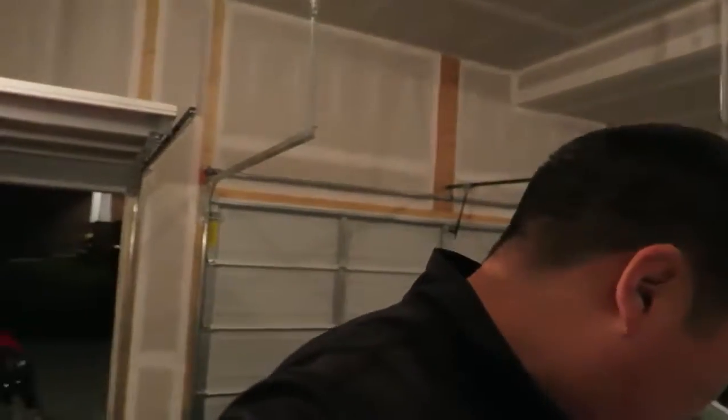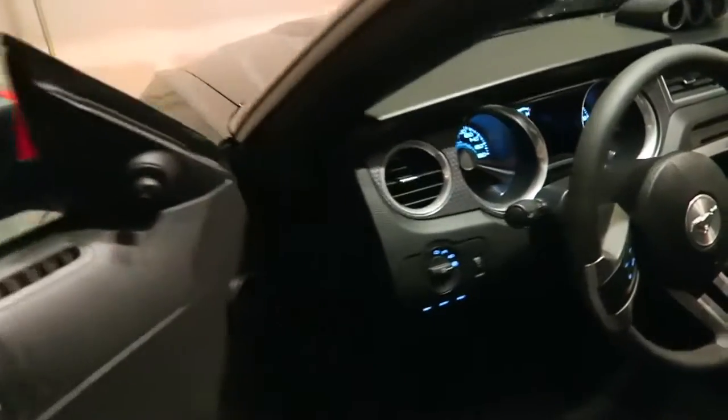But yeah, so this thing will probably get stored for the winter, getting something all wheel drive, practical for a daily driver and winter car, and the Mustang is leaving. It's looking really clean right now. It hasn't been driven in like a week and a half because I sold it, but it has 25,000 miles on it. The Boss 302 Laguna Seca.